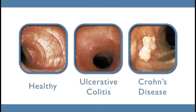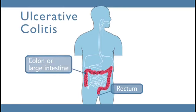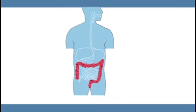IBD causes changes to occur in the lining of the gastrointestinal tract, including ulcers and scarring. These changes are visible to a doctor or nurse when they perform an endoscopy. For the purpose of this DVD, we'll be concentrating on ulcerative colitis, which affects the colon and rectum. Treatment of ulcerative colitis may vary depending on where the disease is mainly located.